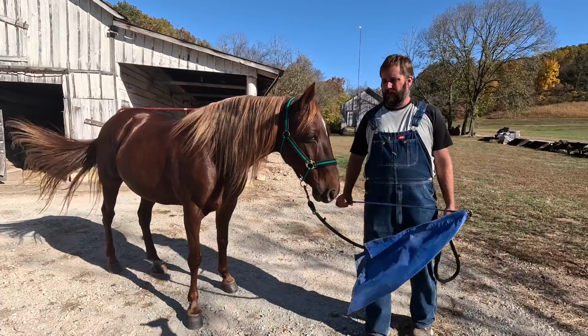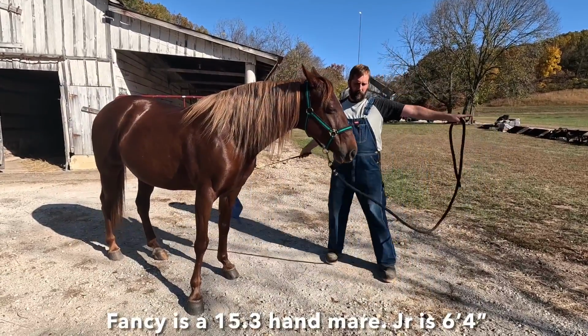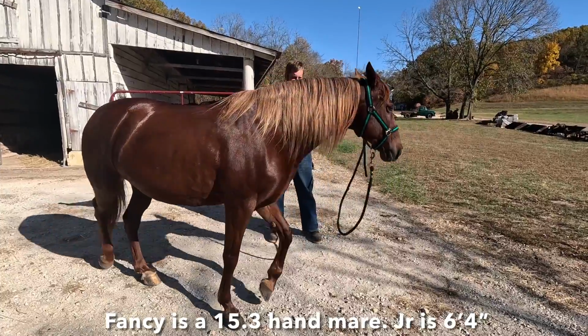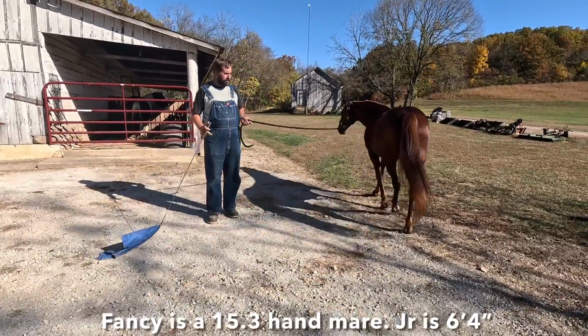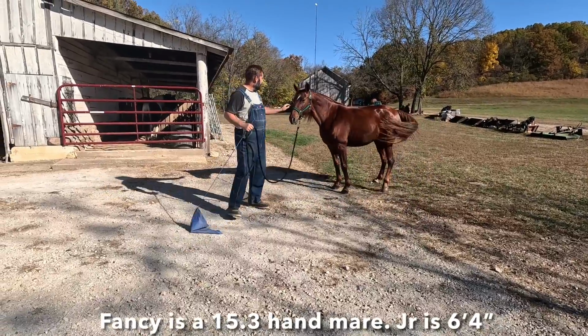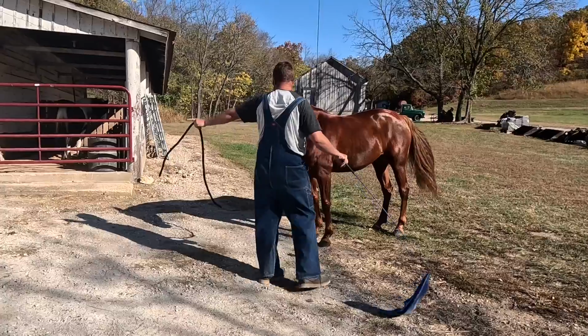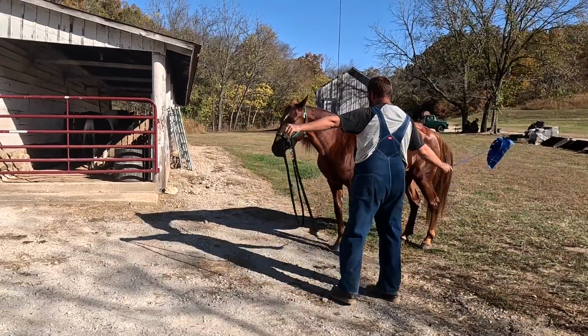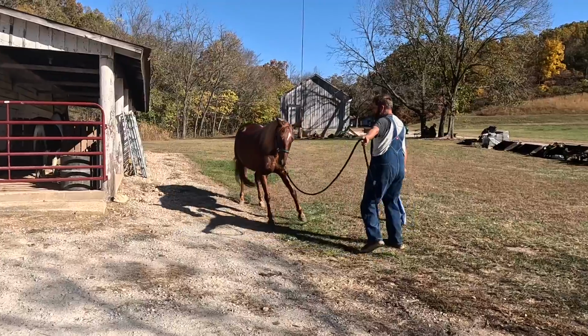I've got a flag here. The mare's good and broke, but I'm just going to ask the mare to step forward. Step forward. Step up. Good. And as soon as she stepped the direction I pointed, I dropped the flag and quit asking. And I'm just going to rub her. Tell her good. Ask her again. Step up. Step up. Good.